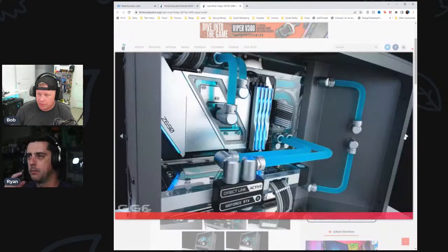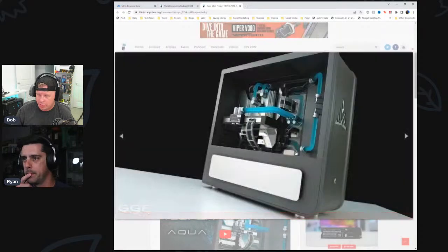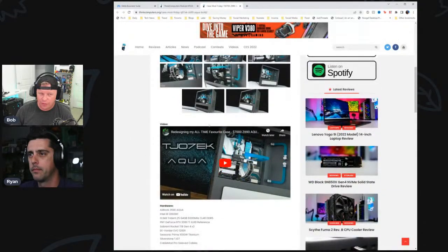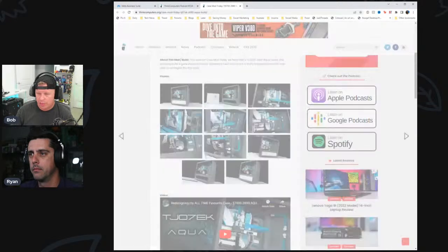I don't know if you can see it on the previous image. Yeah, I'll bring up one. Yeah, you can bring up this one. Yeah, so he's got that cut in there. It looks really nice. And this is a big case. Like I said, I'm a huge fan of this case. Like I said, Stuart always does really good work. He has a full video if you guys want to check it out. It is in the article page as well.